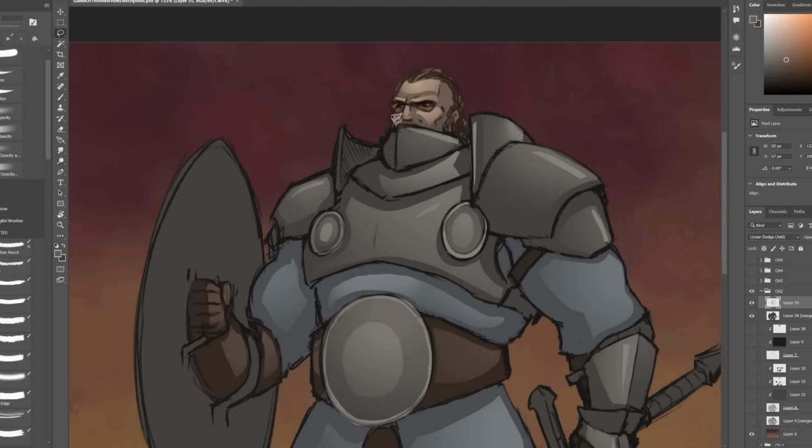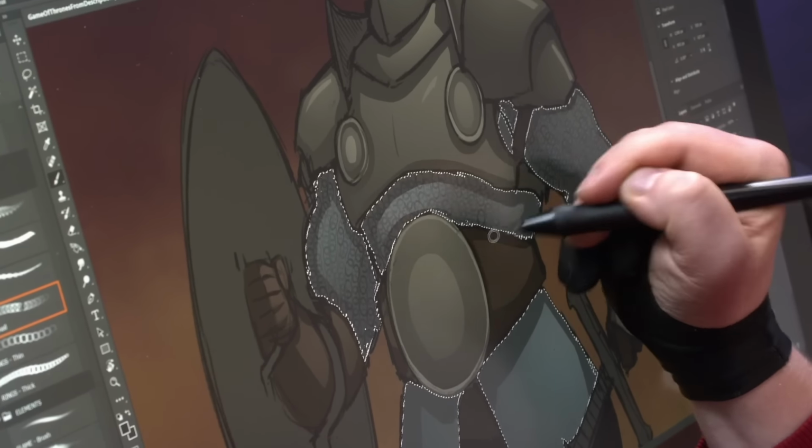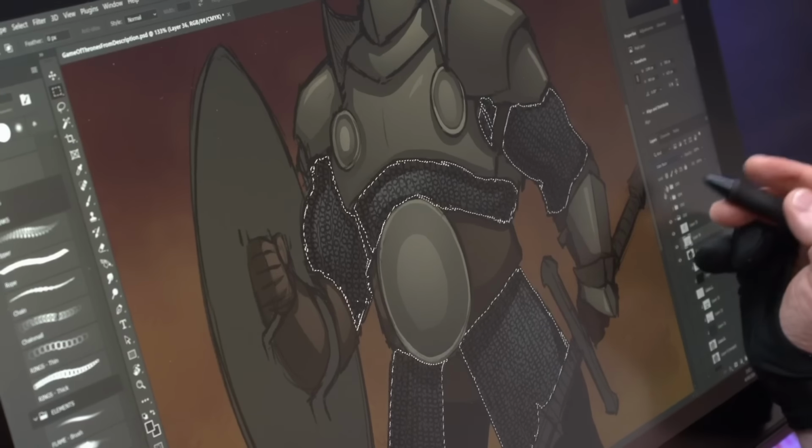Now here's a bit of a flex for you. Check out my chainmail painting method. This is the best. For those of you who don't know, my ultimate digital brush set comes with a chainmail brush. You literally just paint the rows of the chainmail, and all of that tedious, horrific detail of chainmail is, well, as you can see, it's done, and it looks really good.